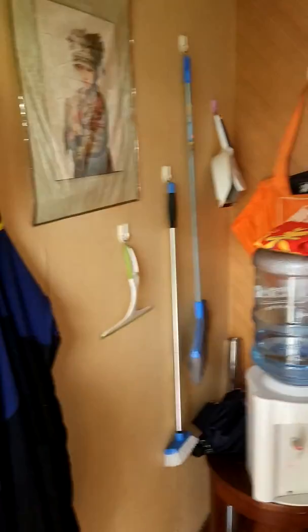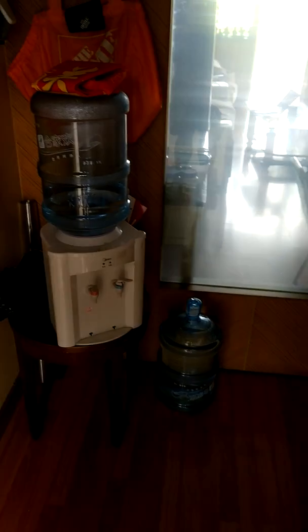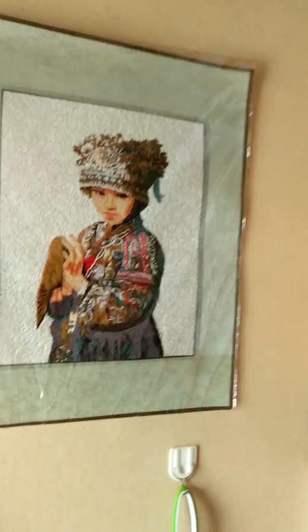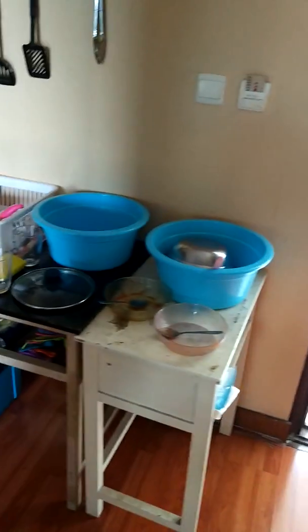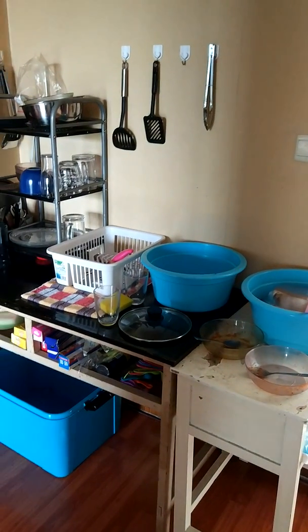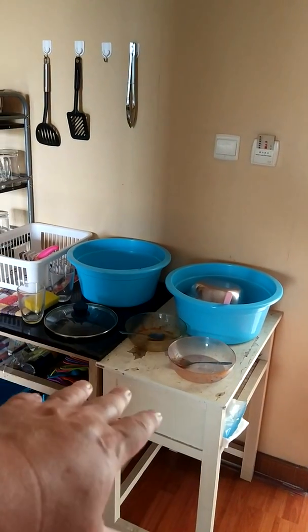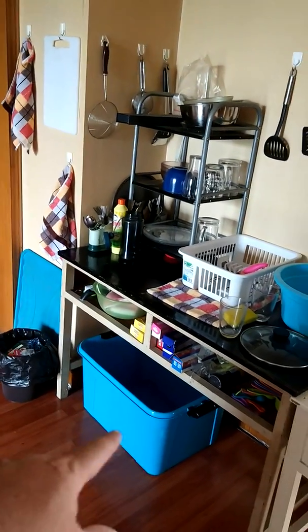Alright, so walk in, I bought a little water cooler. I have to lug up my bottles every once in a while when they empty. And I bought this picture when I was in Guilin. It's made of silk. So you got this big wall mirror area here, or glass area, separating it. And then, like I said, we are cooking in our rooms, or many of us are. So I've set up my dishwashing area here and pots and pans, and I did all this, my recycling bin.